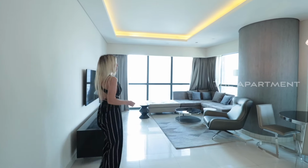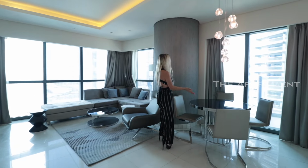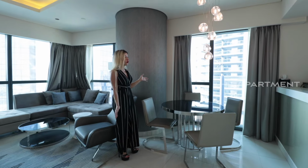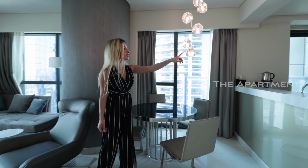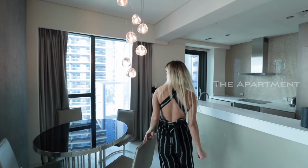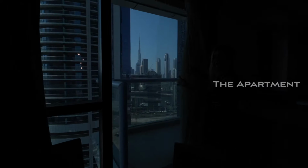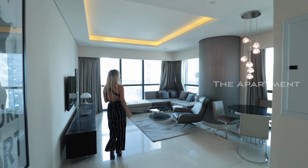You got this Dubai open concept living. And here's our dining area. We have this table 4x4. And you got this stylish panel lights above. And when you have your dinner, you can see the Burj Khalifa views. Check this out.